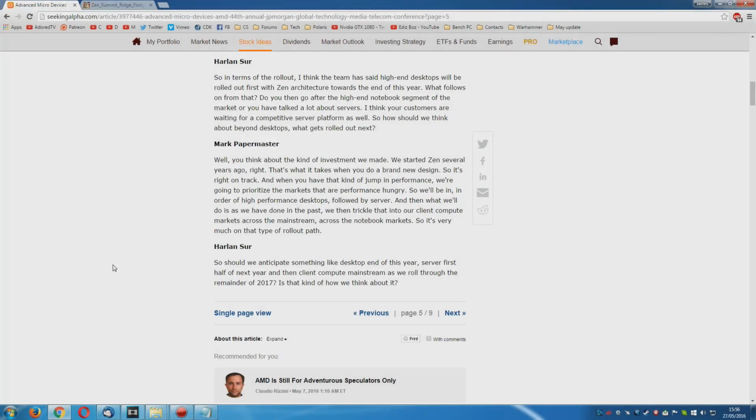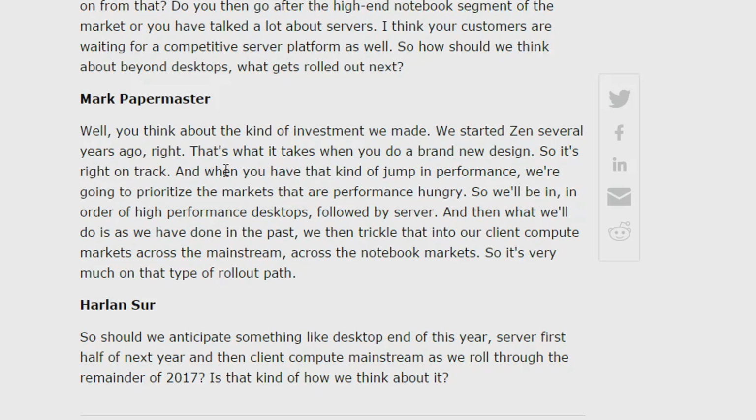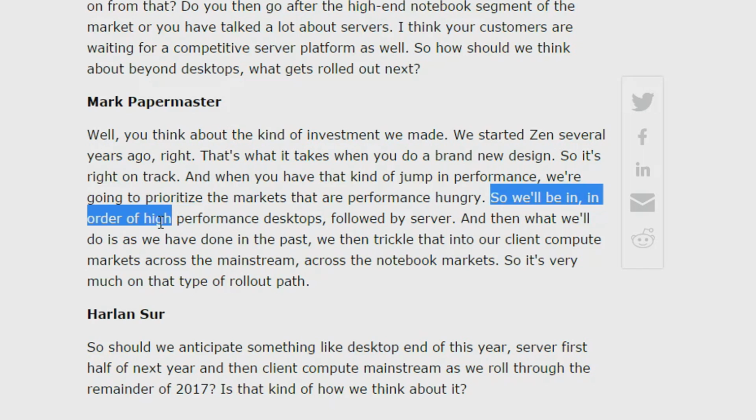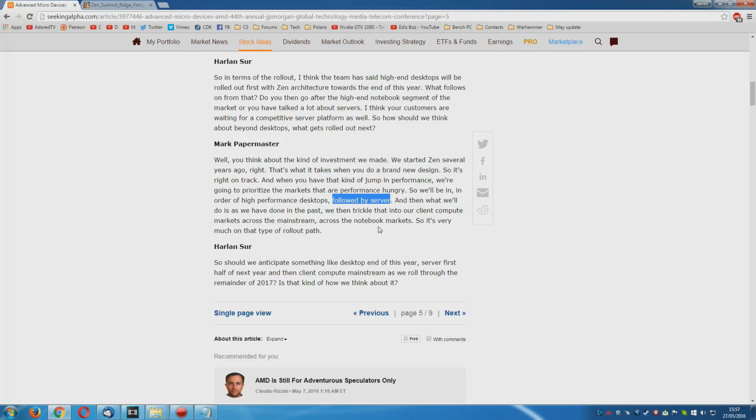And finally, over at Seeking Alpha once again, Papermaster said, talking about ZEN, "When you have that kind of jump in performance, we're going to prioritise the markets that are performance hungry." So in order, they will be going first to high performance desktops, followed by servers, and we can expect to see a very small trickle of these, I believe, right at the end of 2016. I'm pretty sure they're not going to be cheap though.